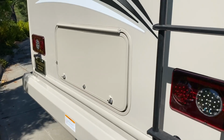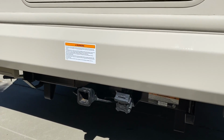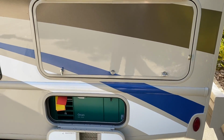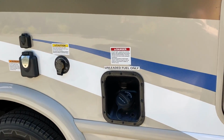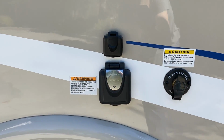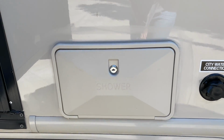Here's your rear bumper, ladder. There's that other access door. In your hitch, you have an 8,000-pound hitch. Here's the other rear access door, and here's your Onan 4.0 kilowatt generator. There's your fuel tank flush and your plug for your 30 amp. Here's your water connection. That's an exterior shower.